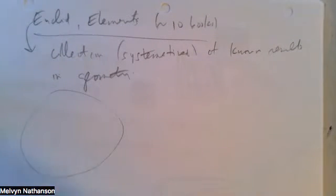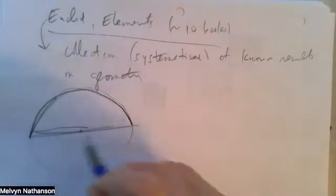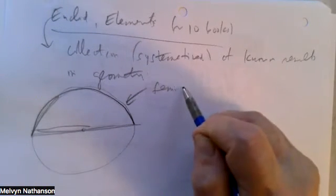So here is a circle. All right, I apologize always for my bad drawings. And this is the center. And here is the diameter. So the diameter divides the circle into 2 parts, and they're called semicircles. So this is a semicircle.